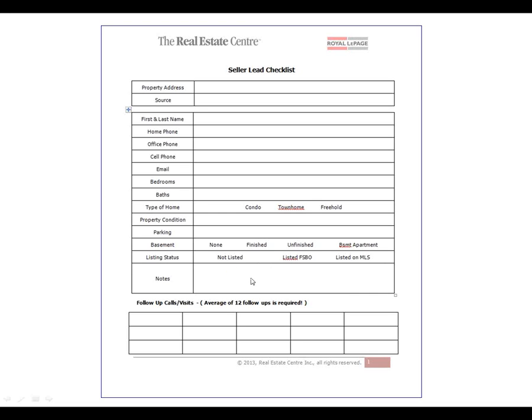And the other thing that I do right on the top of this page, I think I told you this before, I put a happy face if they're nice. So I remember, are these people friendly, cooperative, fun? If they're not, I put a frowny face. This way, when I go back to call, I can remember, hey, this guy wasn't so friendly, so I'm not going to lead in with super friendly, because people won't relate to that. I'm going to lead in a little softer. And right at the bottom, I'm going to detail follow-up calls and visits.